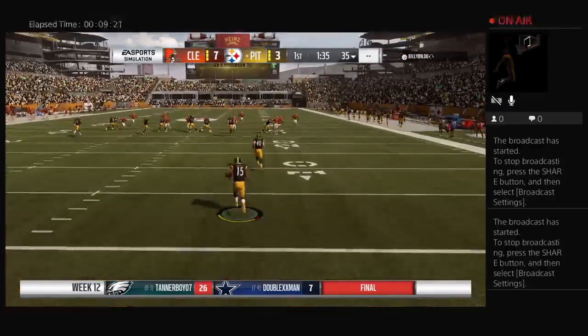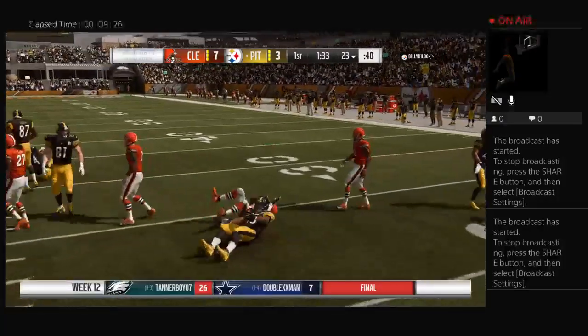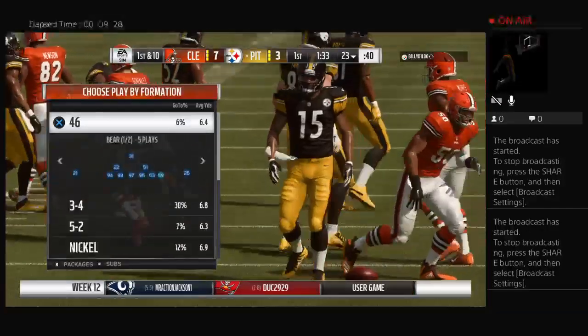This will be taken to the back of the end zone. And he'll get across the 20 before he's brought down at about the 23-yard.